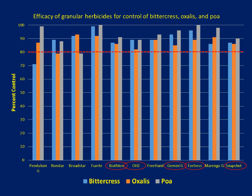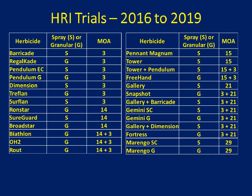So we look at our options for control of Bittercrest, Oxalis, and annual bluegrass. We have several things that provided very good control of all three of those species. So in this case, some things that were options that he hadn't used before in his rotation: Biathlon, OH2, Gemini, Fortress, Snapshot. Those could all be potential options to control those three species and use during the cooler time of the year. Those would mostly be given a different mode of action. Those could be used in that cooler season rotation.